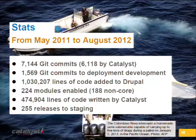There's over a million lines of code that we wrote, but that is predominantly features and views and things like that. It sounds a lot bigger than it really is. There were a lot of modules that were enabled. Again, that was a choice of how we decided to roll our features, and a lot of those modules were feature modules. And we did 255 releases to staging before we went live.